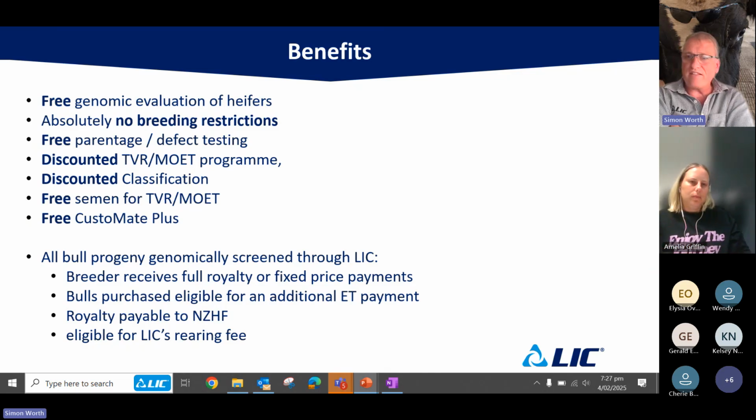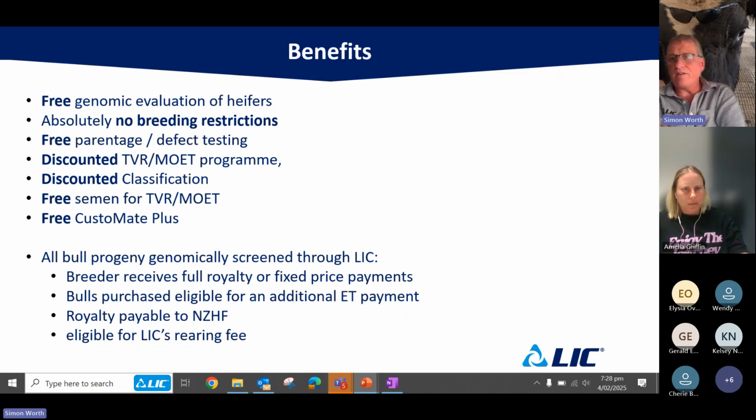Any genomic evaluations come at LIC's cost, so the tissue sampling, the genomic testing, and uploading that information. Important to note that certainly there's no breeding restrictions. So any females created out of this program, they are 100% yours. Obviously, the bulls that are created, we get first crack. And yes, clause 62 sits there. That goes without saying, but certainly around the females, no breeding restrictions. I guess with that genomic screening comes parentage, comes defect testing.